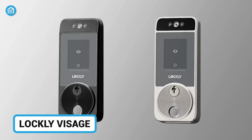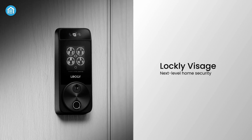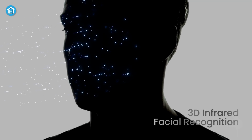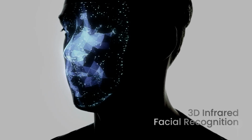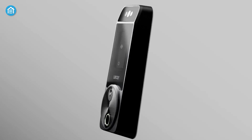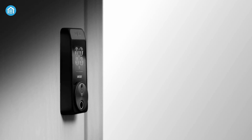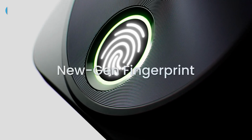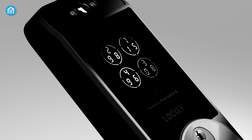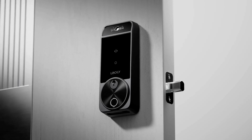Next, take a quick peek at the Lockly Visage Zeno series lock, a smart lock built for busy lives. It uses advanced binocular facial recognition, so it scans your face with both camera and radar and unlocks the door. You can even store up to 100 faces, making it super useful for families or shared spaces. It also supports 3D fingerprint unlocking, Apple Home Key, and Lockly's unique Pin Genie keypad that shuffles numbers after every use, so no one can guess your code.